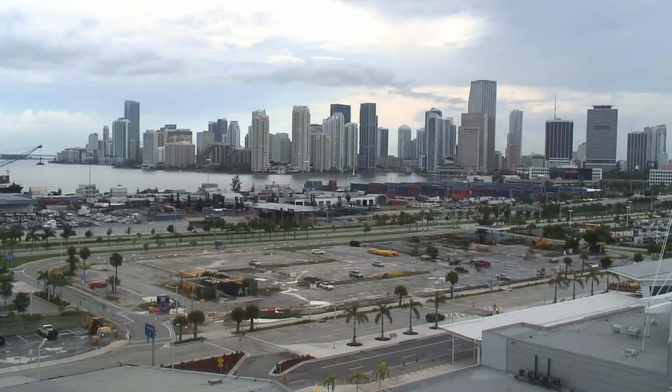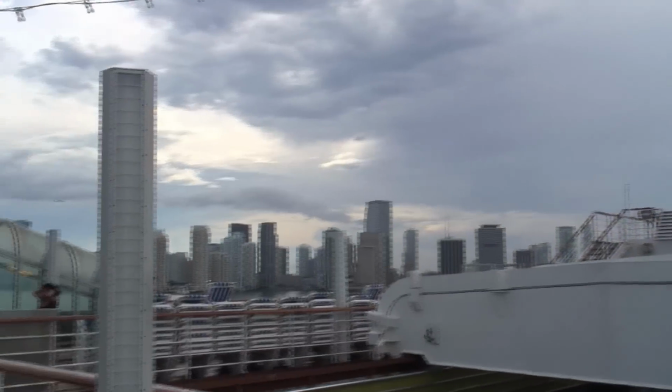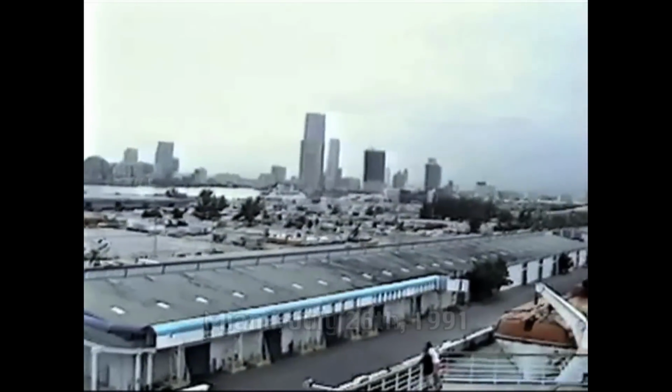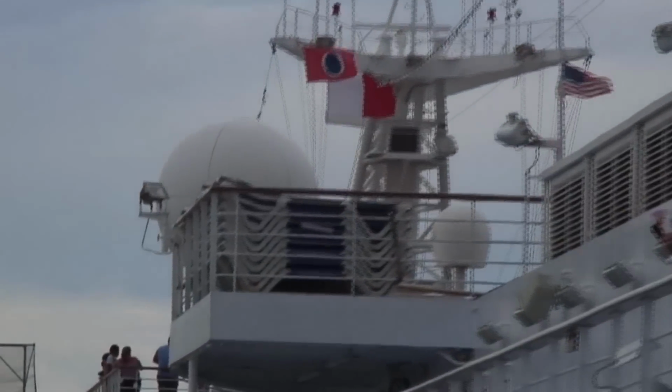From the little deck of the MS Carnival Triumph, this is Traveling with Robert Tico, Episode 4. I am a bit of a history junkie, so I'm going to show you some images I took on my first cruise in 1991. And I thought Miami was a big deal back then. Those were the Miami Vice days, of course.